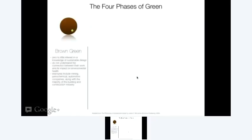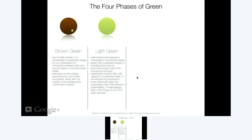Then we move into the light green phase, where we have a mild or beginner's knowledge of sustainable design. We are aware that the industry is changing and that sustainability is going to be part of that change. We've memorized most of the buzzwords and we know the lingo, so at least we can sound like we know what we're talking about. Organizational leaders aren't necessarily supportive of what it is that we do, but they go, oh yeah, well that's fine, as long as it doesn't interfere with what we do on a daily basis, you can indulge yourself in that sustainability stuff. You'll find that the vast majority of the organization doesn't necessarily support that green vision, and that it's just a few diehards, some advocates, zealots even, who are pushing the green agenda within a larger organization.